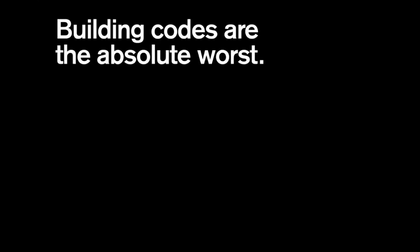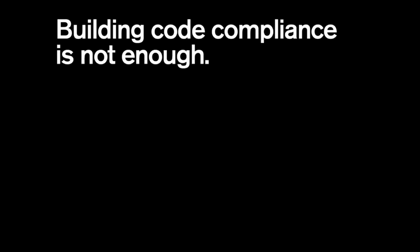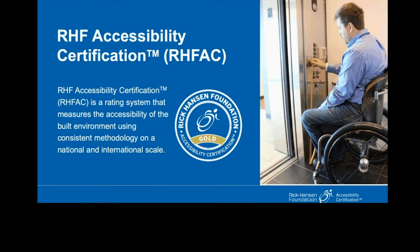And so through all this work, what we believe is that actually building codes are the worst. I mean, they're the requirements, so we have to meet them, but they're the worst. And they're the worst that we can do. And so as advocates and as designers and as decision makers, we believe that we can do better, and that building code compliance is not enough. And that's why it's great that there's organizations like Rick Hansen that are creating accessibility standards and the rating systems that they've created to push things forward.